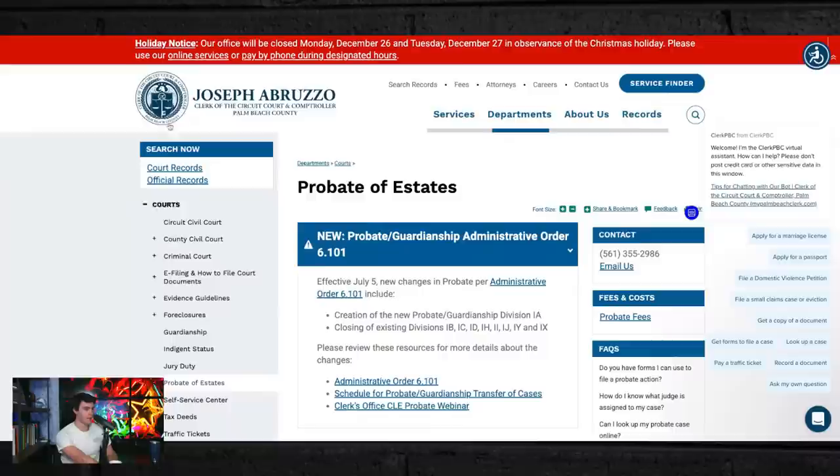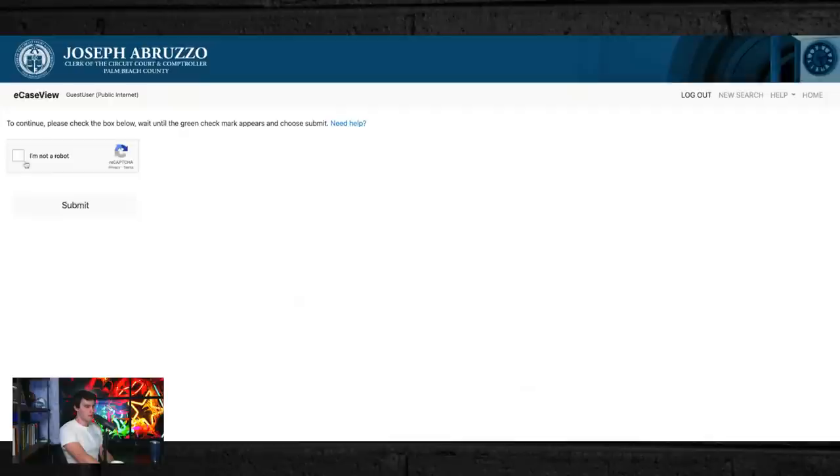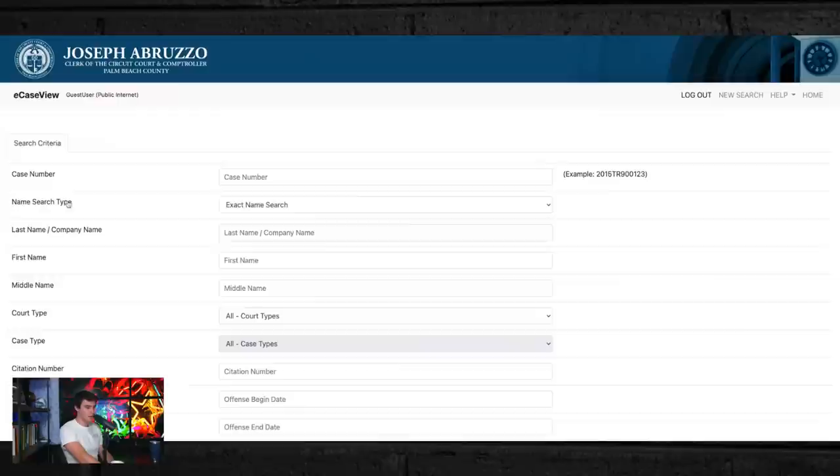But right here, the clerk of the court is actually already in the probate section, which is pretty easy for me. So basically what I'm going to do is search now, official records or court records. There's two of them in Palm Beach, so it's whatever one you really want to do. In my personal opinion, the public records are the easiest, but it's up to you. So let's do court records first. I know for a fact public records are going to have it, but let's just do the public records. I'm not a robot. Submit it.